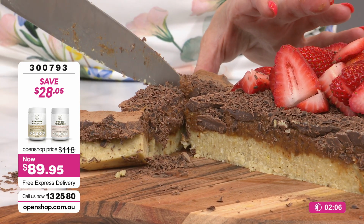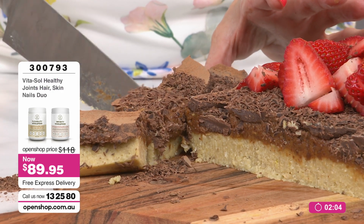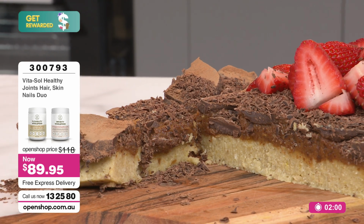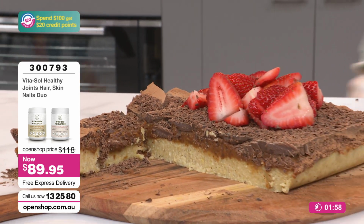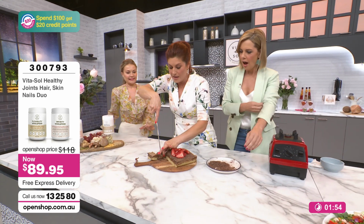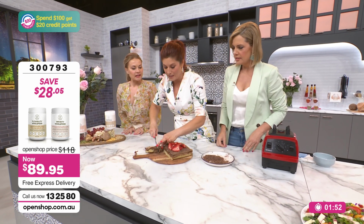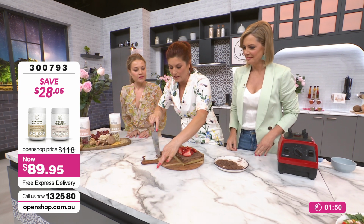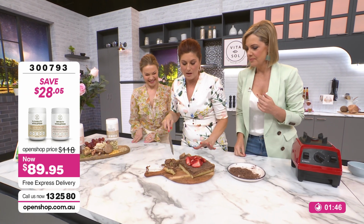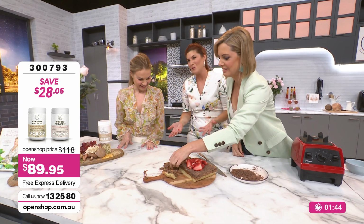Nice. Ladies, you thought you tasted. I saved the best till last. Should we go over? Okay, Fiona, you've just absolutely outdone yourself. This is salted caramel vegan slice. Now, the caramel is date and almond butter. So, ladies, you might want to have a little tiny slither. It's going to go everywhere. You know, it's worth it, right?